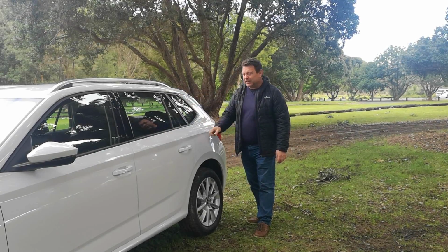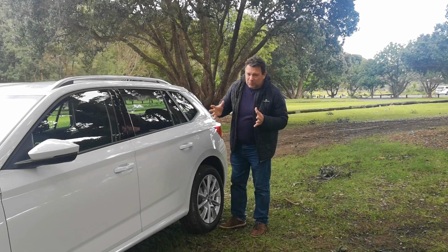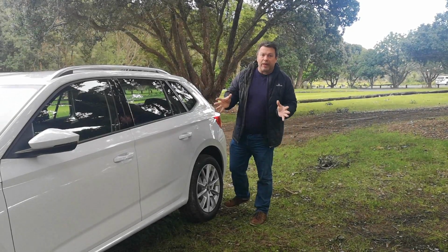Look at this, a panel here to make sure you can see out from virtually every angle. Personally, I think it looks more like an elevated estate car, but you know, SUV is where it is, or crossover, so we'll go with that.